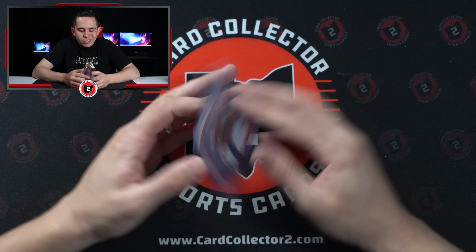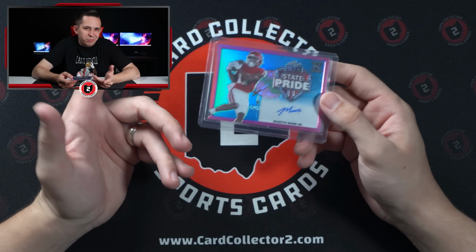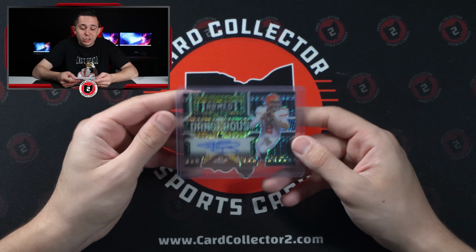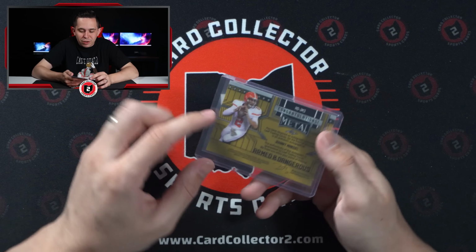Marvin Mims Jr. State Pride, 3 of 5. Again, I like the State Pride, but probably would prefer someone else outside of Marvin Mims. Second one, Johnny Manziel. Wow. Was not expecting Johnny Football to come out of here.